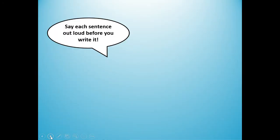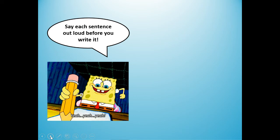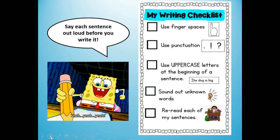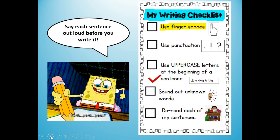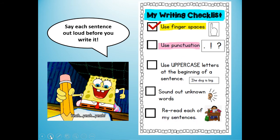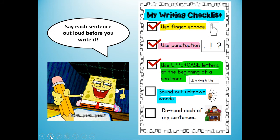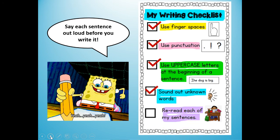Okay? So I'm just going to remind you to say each sentence out loud before you write it. And also remember these things when you're writing. We always use my writing checklist: use finger spaces between each of your words, use punctuation, put a period or exclamation mark at the end of each sentence, use uppercase letters at the beginning of a sentence, and sound out words you don't already know how to spell. Write the sounds you hear. And my favorite, reread each of my sentences so that you know they make sense and you didn't leave out a word or put too many words in there.